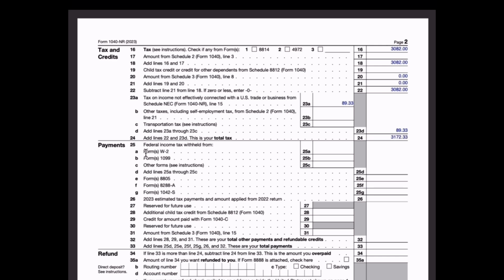Now I have to go back to these forms and see how much federal tax was deducted. Again, if you had multiple W2s, make sure you add all the federal tax withheld and add the amount right here.